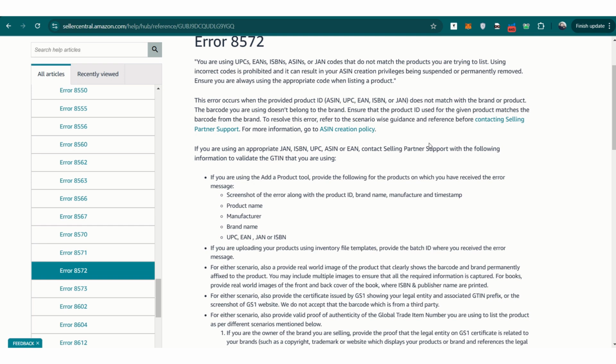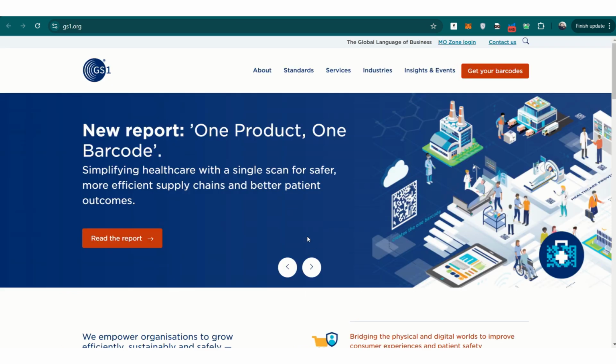your listing approved. Error code 8572 occurs when Amazon detects a mismatch between your UPC and the product you are trying to list. This often happens when another seller has already used the same UPC for a different product. Since Amazon requires all UPCs to be unique and correctly assigned, a duplicated or misused UPC will prevent you from listing your item. To fix this issue, you first need to verify that your UPC is from GS1.